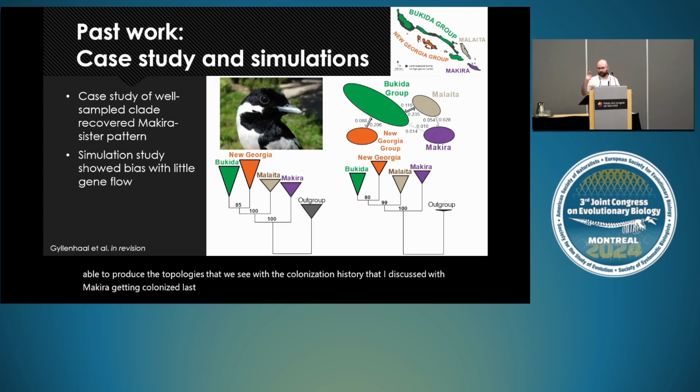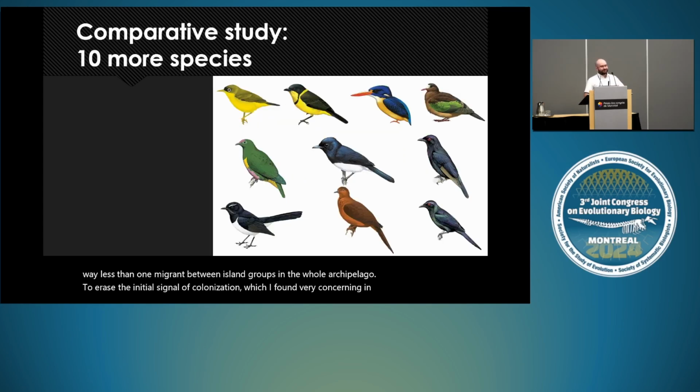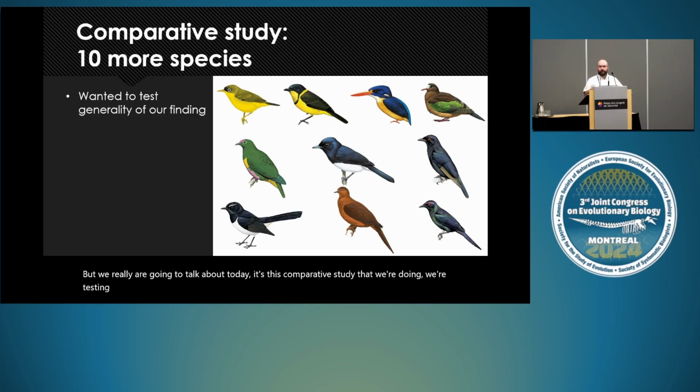And we didn't only recover this topology, I'll note this was the minority in the simulations that it came up in, but it took very little gene flow, way less than 1 migrant between island groups in the whole archipelago, to erase the initial signal of colonization, which I found very concerning in general. But what we really are going to talk about today is this comparative study that we're doing, where we're testing the generality of these findings and then addressing some new questions that we can't look at with just one taxon.